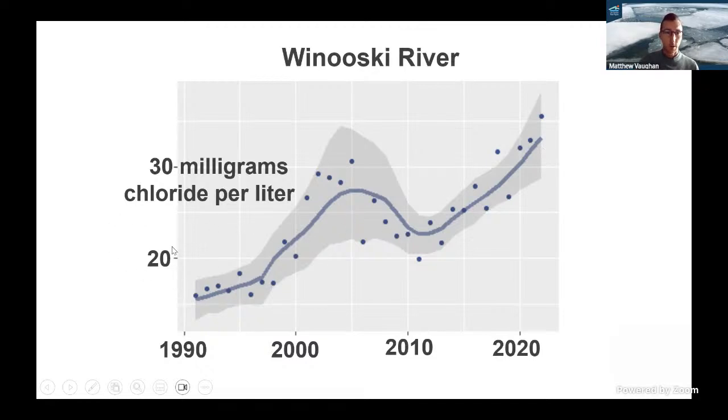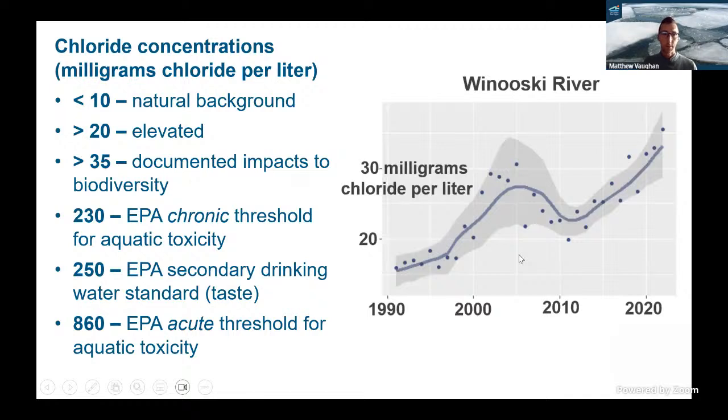Now, I know you all probably don't work with these numbers on a daily basis, so I want to provide some context for what these concentrations mean for our ecosystems. On the left here, I have some general benchmarks for how I think of these concentrations, and some of them are actual benchmarks determined by the Environmental Protection Agency. Again, in milligrams of chloride per liter, when we see something that's less than 10, we consider that a natural background concentration with little to no impacts from human activities or development. When we see something above 20 milligrams per liter, it's almost certainly elevated and impacted by human activities.